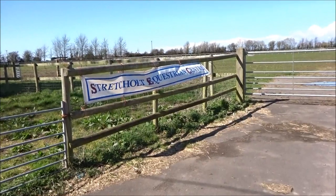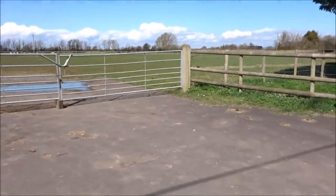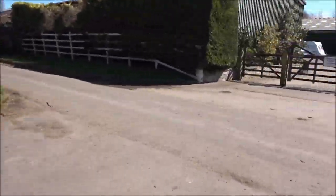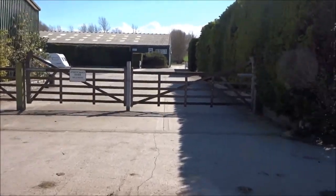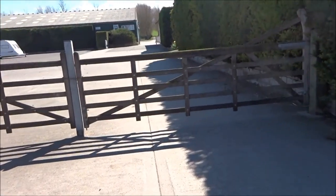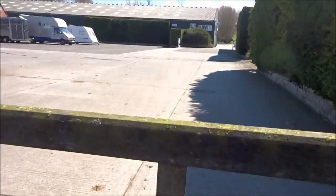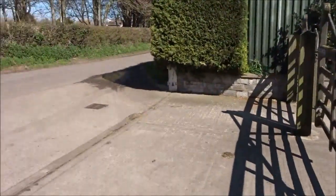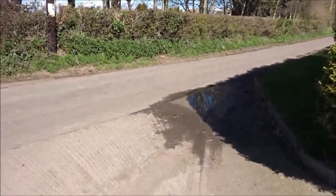Stretcholt Equestrian Centre. What you can't capture on video is the smell. Stretcholt Farm, look. What you can't capture is the smell of manure. It's the sort of place you could find a camping caravan site.